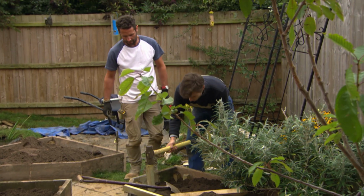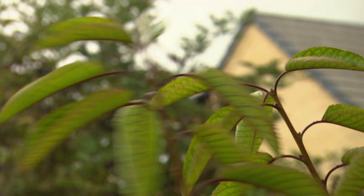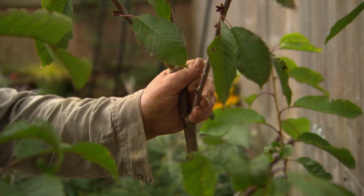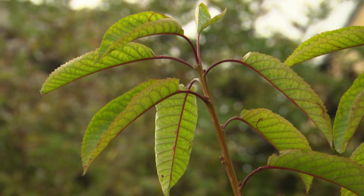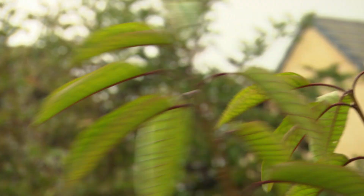High up on Manjinder's wish list was something to appeal to her nephews. Fruit trees can be a great way to pique a youngster's interest in the garden. This is a cherry. It's a sweet cherry, so cherries fall into two different groups. You've got the acid cherries, which are the ones that you cook and make cherry pie with. Ooh, yummy, yummy. And then you've got your sweet cherries, are the ones that you eat raw. And I'm also going to train it as a fan.